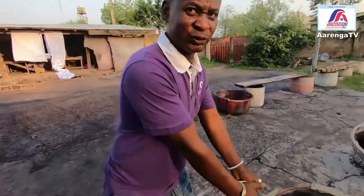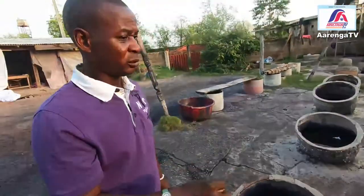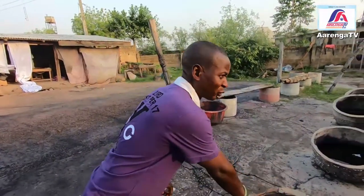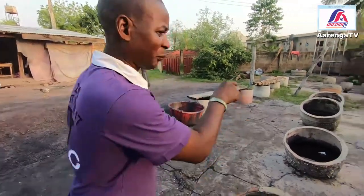The reason why we preserve it is that during the dry season, there is scarcity of leaves on the tree. Whenever I want to make our indigenous dye, we take about 30 or 60 of the preserved indigo balls and put them there. Then there is water that we add. Is it special water or just normal? It's just ordinary water. Then the alkaline solution from cocoa pod ash. Cocoa pod is burnt in fire. When it becomes ashes, we put it in a pot.